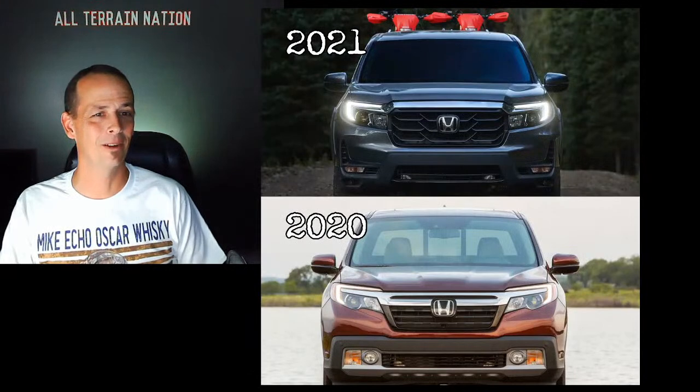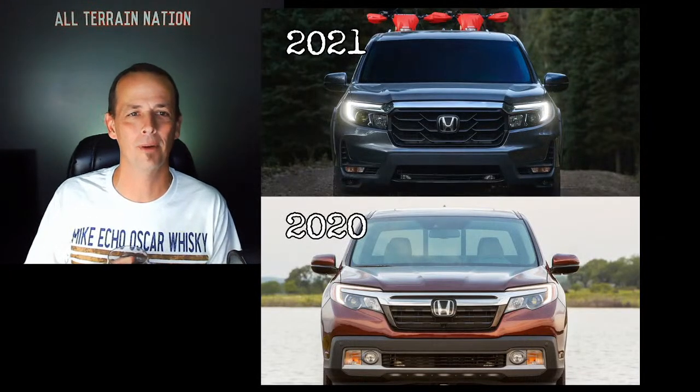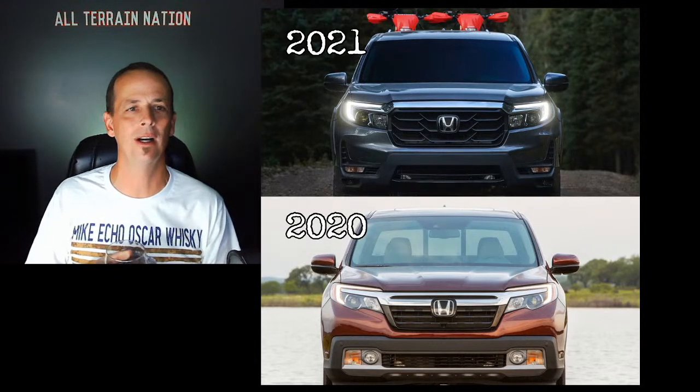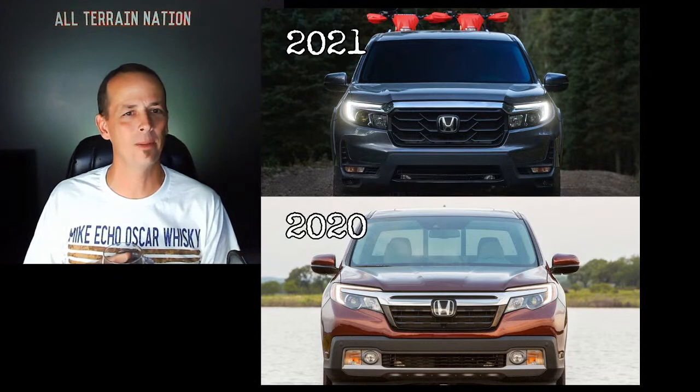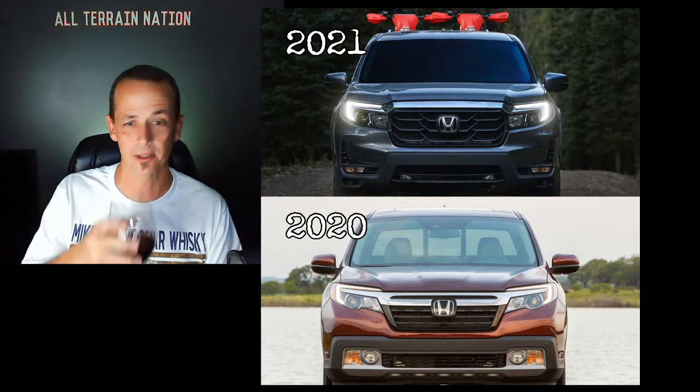Let's see. We'll go back to this one here. So, guys, let me know in the comments here, what are your impressions of this thing? Especially the 2020 to the 2021, do you like what they did with it? I personally do. I think it looks more in line with the mid-sized trucks.